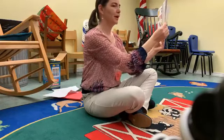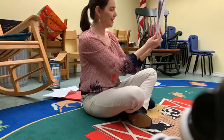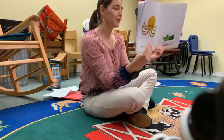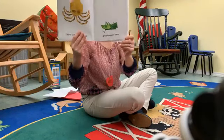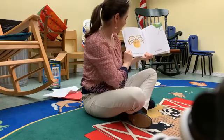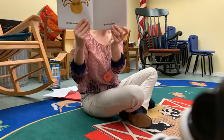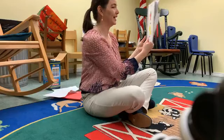Oh, look what they made. Octagon is an octopus. Do you see that octopus? Right side up octopus. Grasshopper. They made an emerald rectangle grasshopper. They're making all sorts of pictures out of the shapes, aren't they? Upside down octopus. Grasshopper. Where is the grasshopper going? It's hopping off the page, isn't it? Yeah.